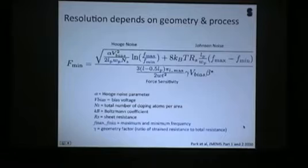But the geometry is highly convolved, right? So we kind of, you win, you lose, and then the process is actually as well. So basically, there's no such thing as a free lunch. We can't get low noise and high sensitivity. You have to trade off between the two. What's noise for you? What is noise for you?